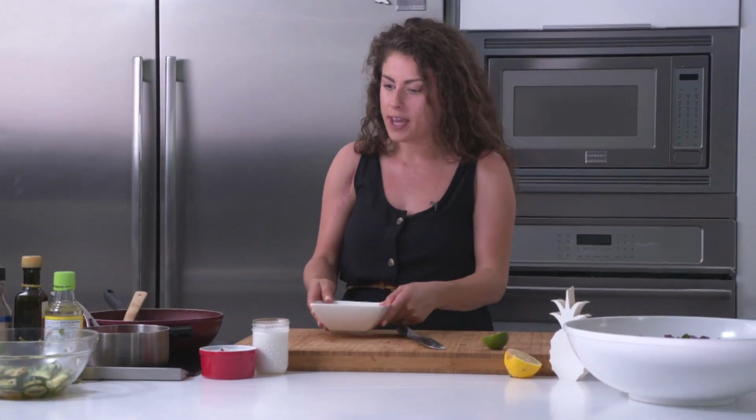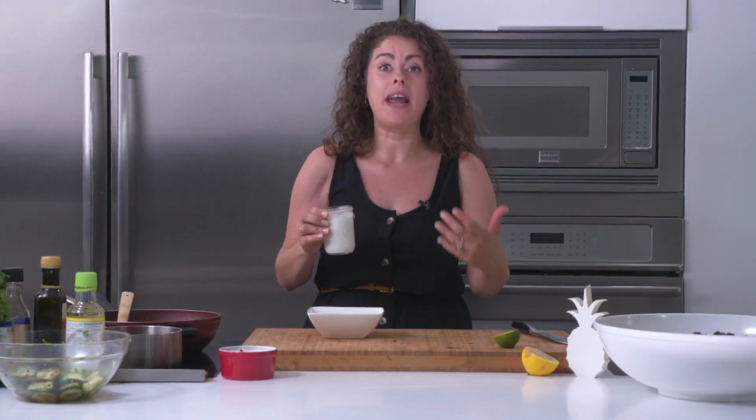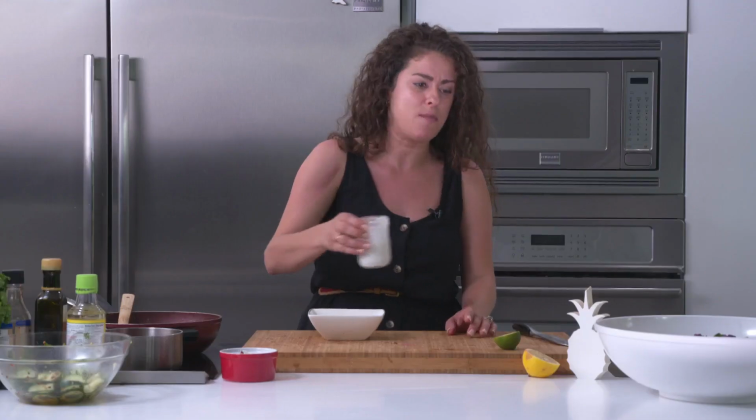I have a little bowl here. I have some cultured coconut yogurt. It's a little bit thin because I just made it a day or two ago. And as my yogurt ferments, it gets thicker and thicker. So this is at the beginning stages, but it's still gonna give me that creamy, delicious texture that I'm going for.